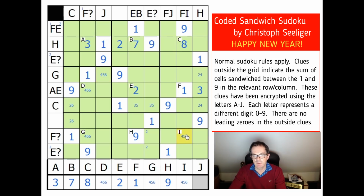But let's have a look at I here, because I think we can rule out 4 and 5. If we put a 4 in here, the FI clue becomes 14, which means these two squares, combining with the 8, would have to be a 2 and a 4, and they can't be, because we can't put a 2 or a 4 into this square because there's already a 2 and a 4 in the block. So this cannot be 4. So let's remove 4. What does that do? Just removes 4 from here, I guess.